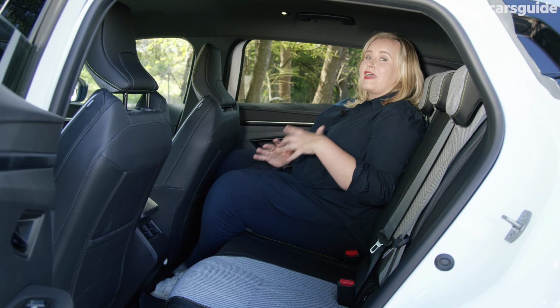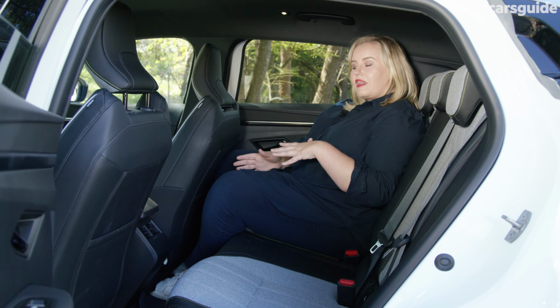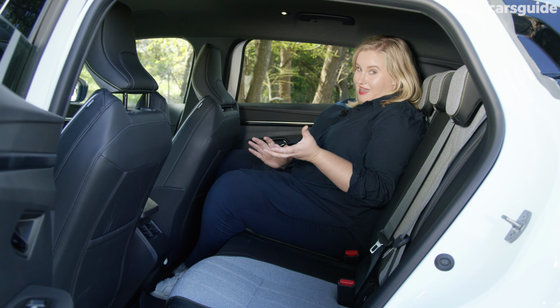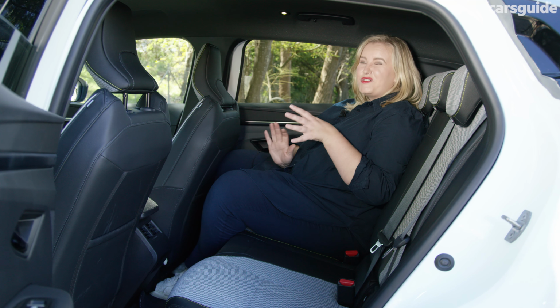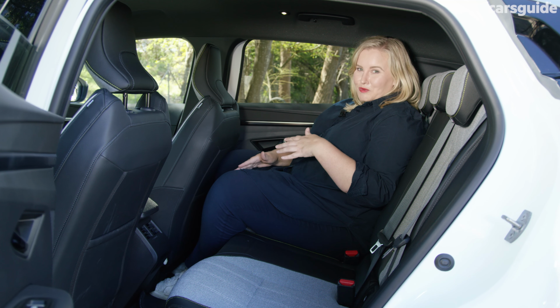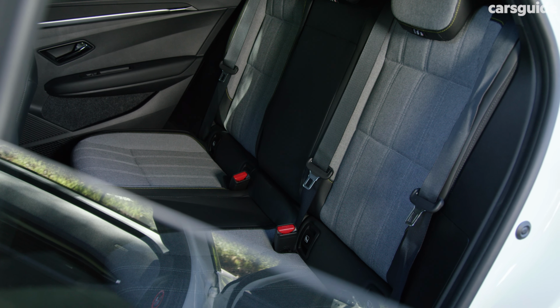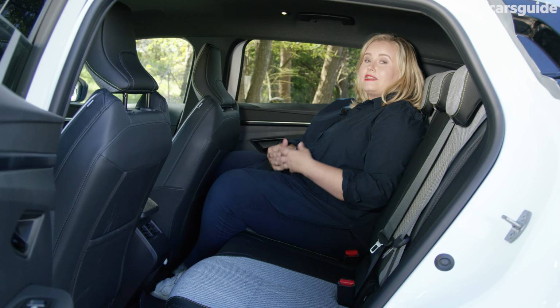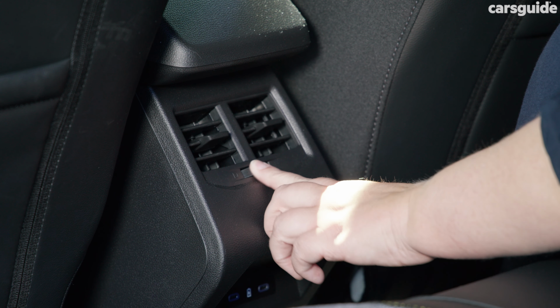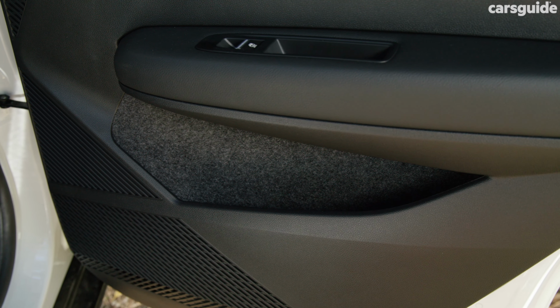I'm in the back seat and I have plenty of headroom for my 168 centimeter height. Legroom is okay for me, but if you're tall, you're definitely going to get squished. There's also not heaps of toe room in this model. For the width of the seat, this is probably best suited to just 2 backseat passengers. The amenities are okay with directional air vents, those 2 USB-C ports, map pockets, reading lights, as well as storage bins in each door.